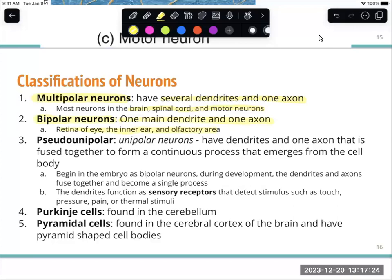That allows you to take in this information going in that one dendrite and back out that one axon. Now we have that pseudo-unipolar. Pseudo means false, or it's also known as a unipolar neuron. It has those dendrites. It has one axon, and they're both kind of fused together, and they're continuous with that cell body kind of found outside of that.